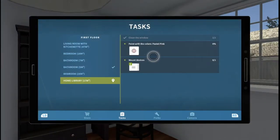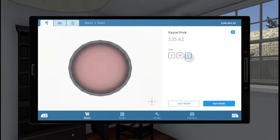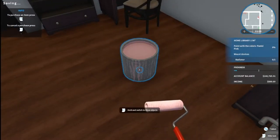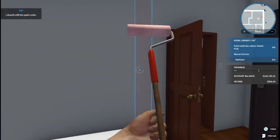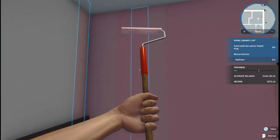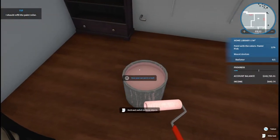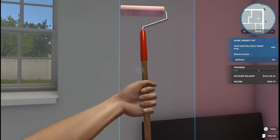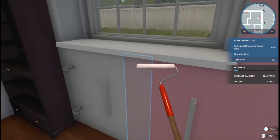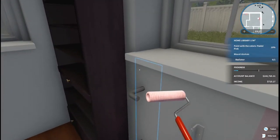Pastel pink. I mean, that's a weak color, but I'll paint your room if that's what you want. Give me a large can. Well, if every room needs to be painted, that should put me over for my upgrade. I can easily get 300 walls in this house.